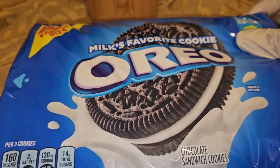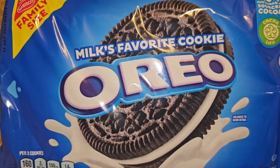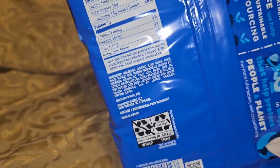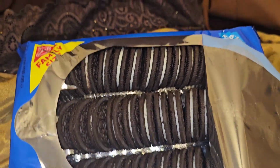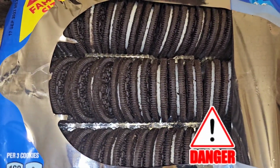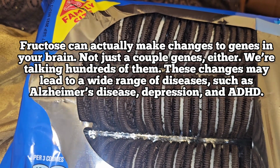Now, I have this product. I do not buy this for my household personally, but I did want to buy it just for video purposes, just to show some of these appalling ingredients. Now, high fructose corn syrup is linked to a whole array of health issues. I mean, it's astronomical how many health issues it can contribute to.